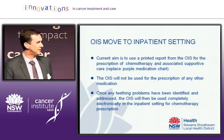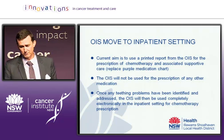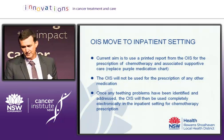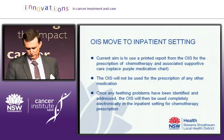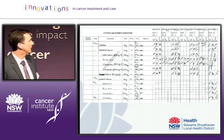We're now aiming to get this into the inpatient setting. Our current aim is to use a printed report from the OIS, which a lot of other services do in the outpatient setting, and we'll replace the purple medication chart there. We won't use it to prescribe any other medication, which we don't want to step on EMR's toes. And once we nail down any teething problems, we'll look to get it completely electronic on the ward also. And that's just a printout of one of our ward medication charts.